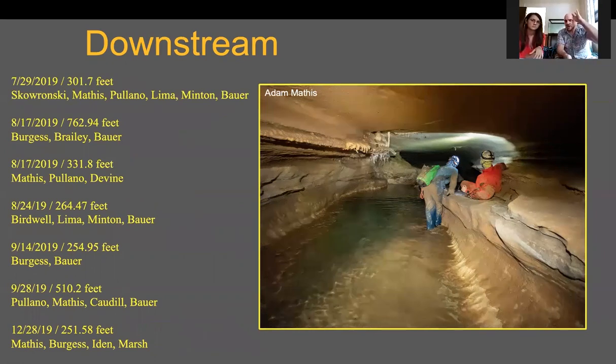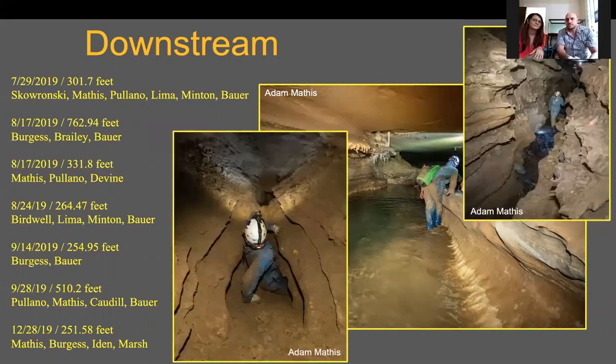The downstream section had been our focus until we found the monster room. Lots of leads down in that area. The big trip we're going to talk about, you can see there've been a number of trips down there with varying degrees of footage found. The trip we're going to really discuss is our Thanksgiving weekend camp trip.